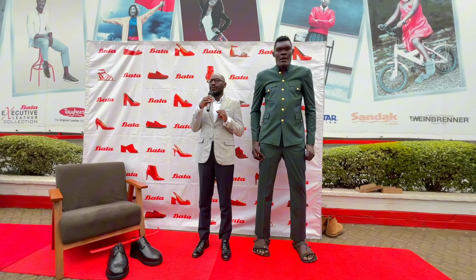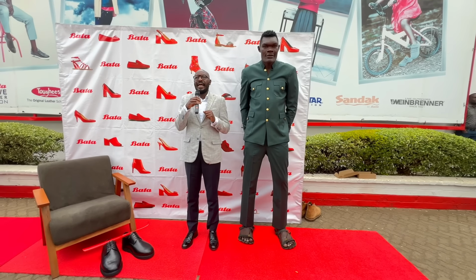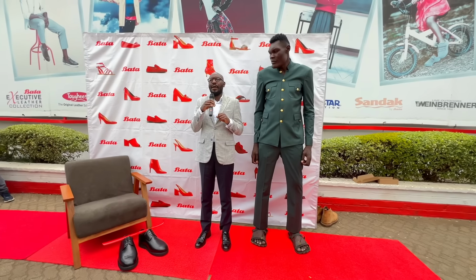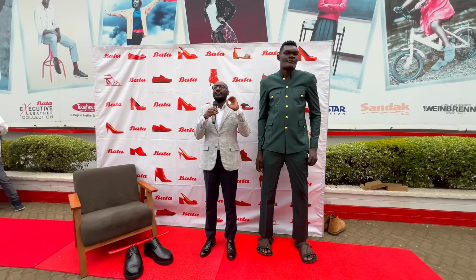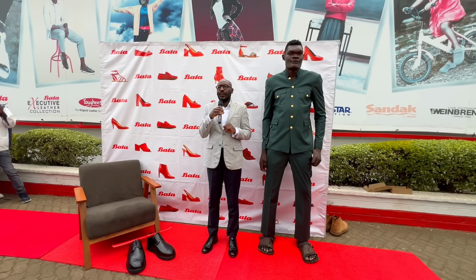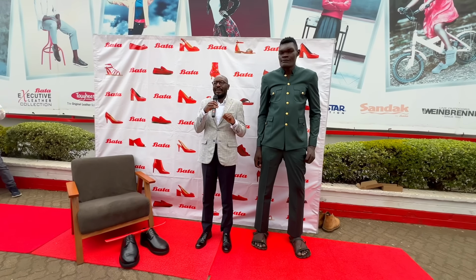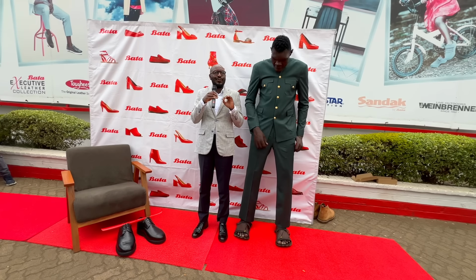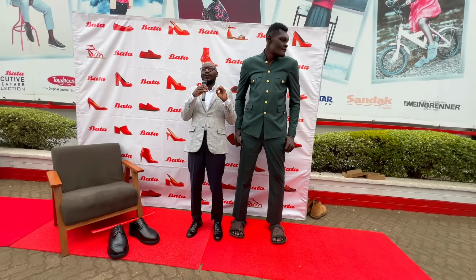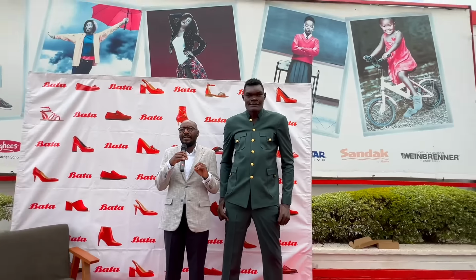So what I'm trying to tell you is that with a local manufacturing facility like this one, we are able to turn around any requirement of any footwear needed by anybody, for any size, any style, any design, and at any price point. With those few remarks, I want to reiterate that as the number one footwear company in Kenya, we are very excited that today we are the first footwear company to give Bradley a closed shoe, the first closed shoe he has worn since he was born.